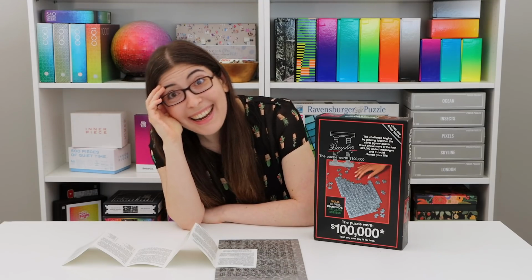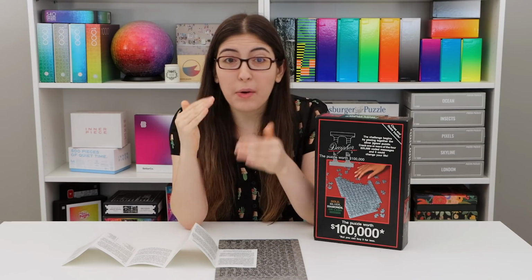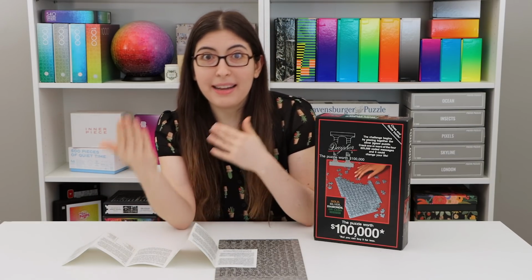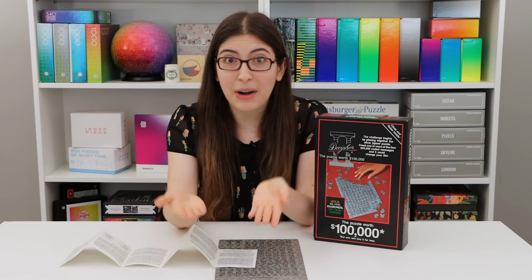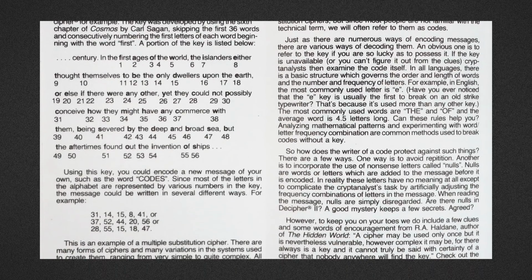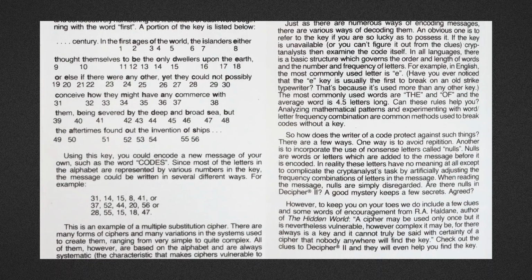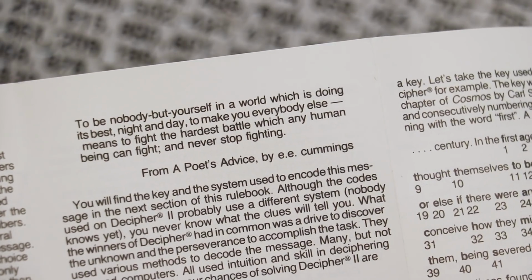And you guys, when I was writing that first video, I spent so much time going through the MIT paper, trying to figure out what the solution was, how it worked with the key text in a way that I could easily explain it to all of you. And then I read the rule book for the Decipher 2, and they literally use the Decipher 1 as the example. The solution is right here. If I had just opened it up and read this before, it would have made my job so much easier.